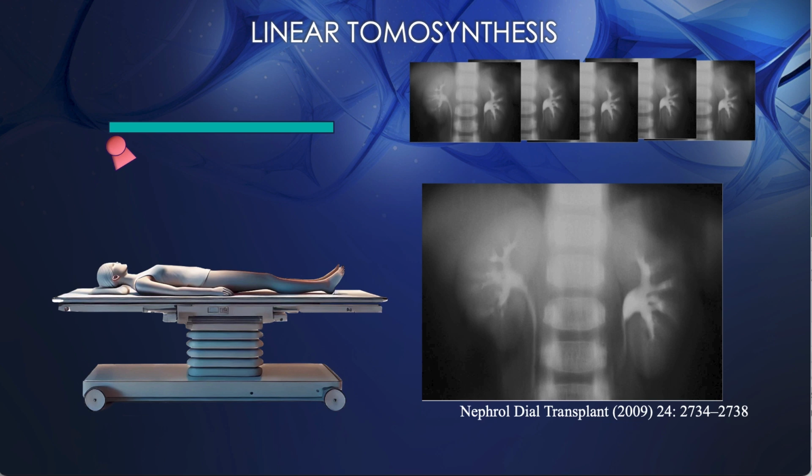These systems actually would produce a series of projections that were not saved. They were simply accumulated on the detector plate, which was not digital, and it would produce an image where a single plane would be in focus. And the images looked amazing. They were 100 to 200 micron in plane resolution, and they were able to show very small urothelial lesions that you couldn't see on CT, at the time.